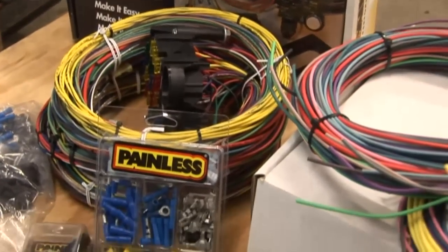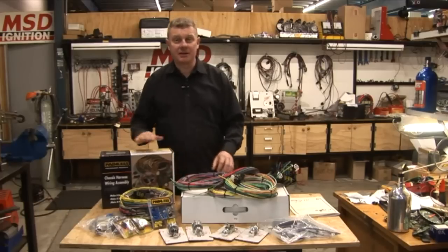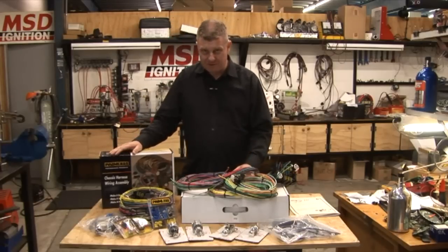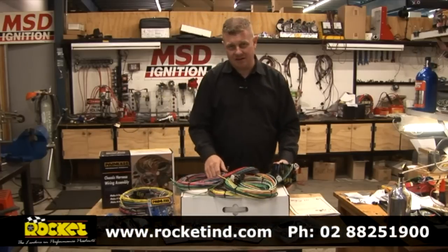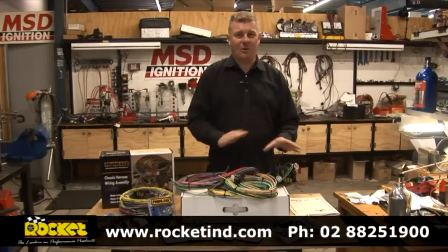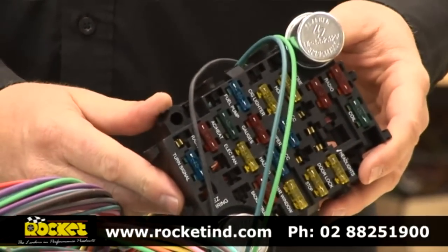Some great kits available. You can get a plug-in kit that's suited to a particular vehicle, covering many American vehicles and also Australian vehicles, even Holden Ford. Or you can get a universal kit like this Easy Kit here. Now, not everyone is a wiring guru, so it might be your first time wiring your car up. So they've simplified it.